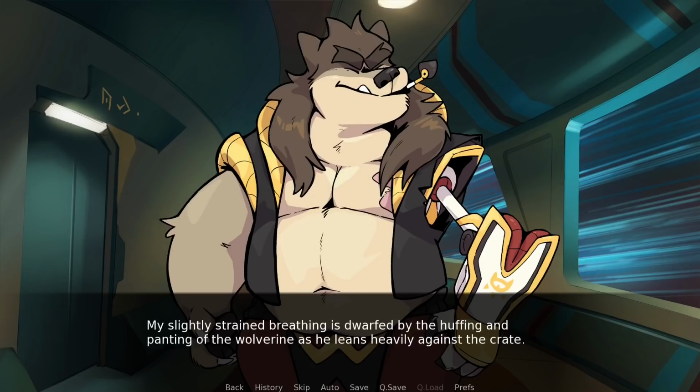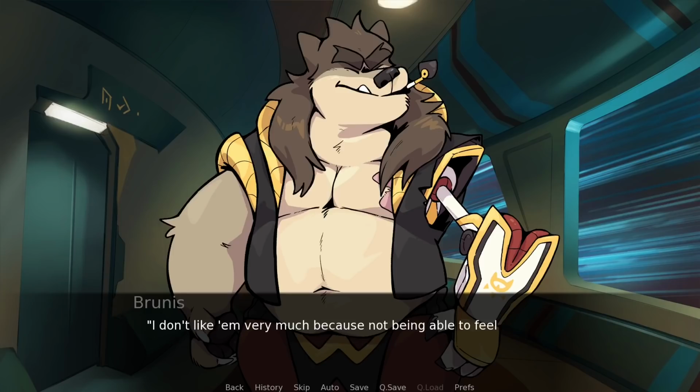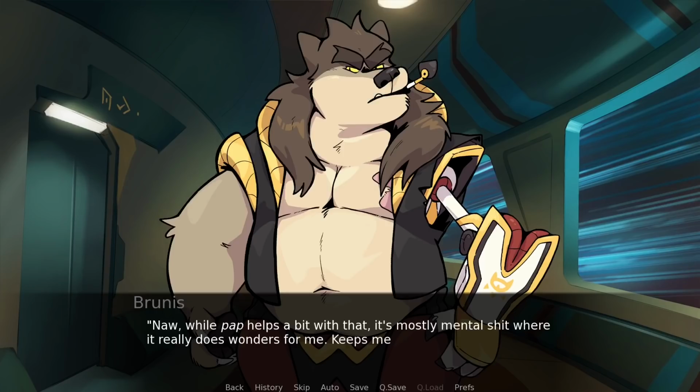My slightly strained breathing is dwarfed by the huffing and panting of the Wolverine as he leans heavily against the crate. I don't like him very much. Not being able to feel pain is kind of scary to me. But like I said, it ain't bad. Brunus sits on the crate, his sizable rear covering most of it.